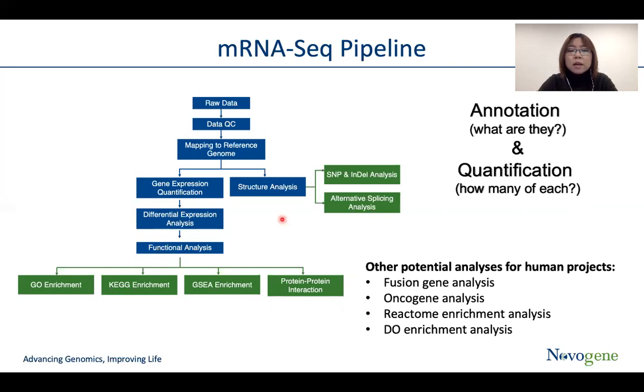Well, the second one, as shown on the right, will be the structural analysis that will deliver any mutations identified in my samples, including the SNP or indel mutations. And we also include alternative splicing analysis to see if there are any new transcripts or new isoforms showing up in my transcriptome. For human projects, we also provide other analysis, including fusion gene analysis, oncogene annotation, reactome enrichment, and DO enrichment.